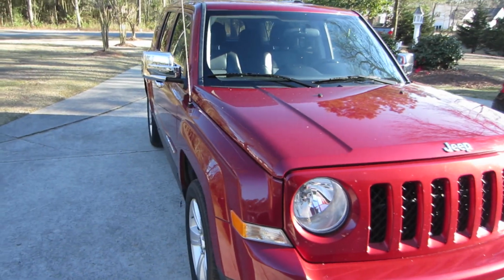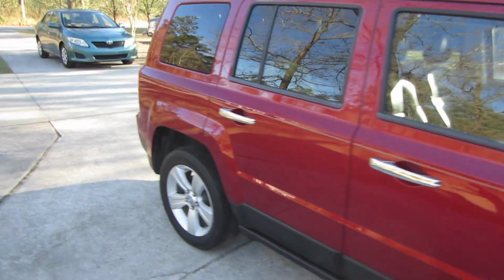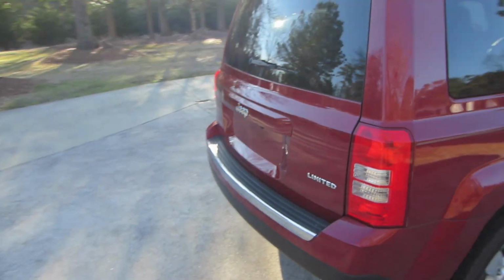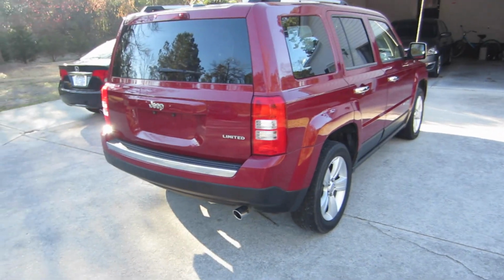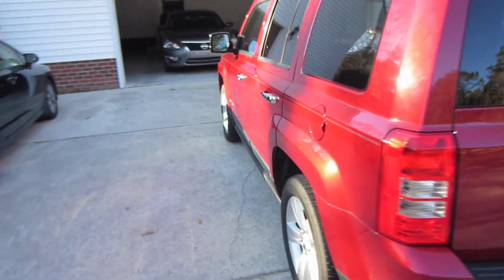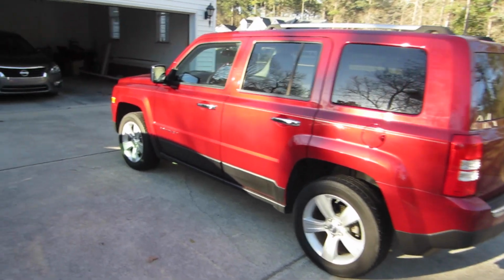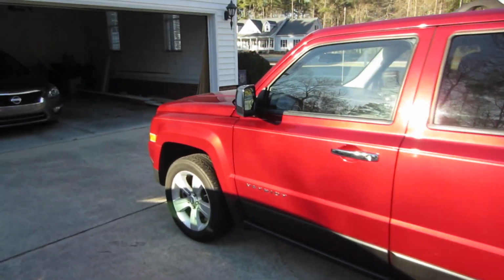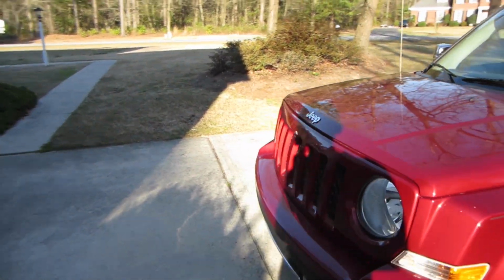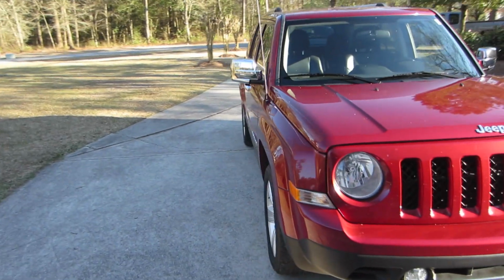But this is a 2012 Jeep Patriot Limited. Now, the reason we purchased this car is basically the GMC Envoy that we had before was getting horrible gas mileage, around 13 to 14 miles to the gallon, and it is a rear-wheel drive inline 6-cylinder SUV. So we were like, okay, the car's 10 years old, has almost 100,000 miles on it. We need to go ahead and dump it before it takes a dump on us. How about we say that?